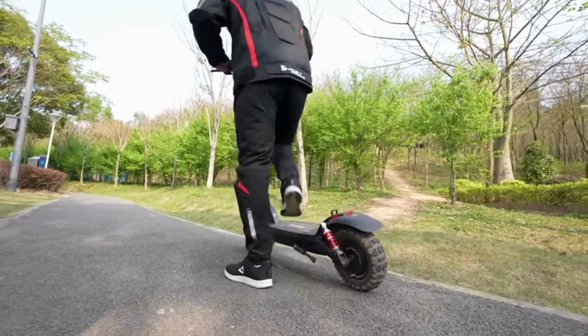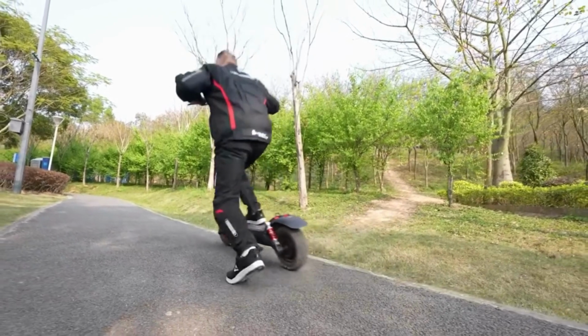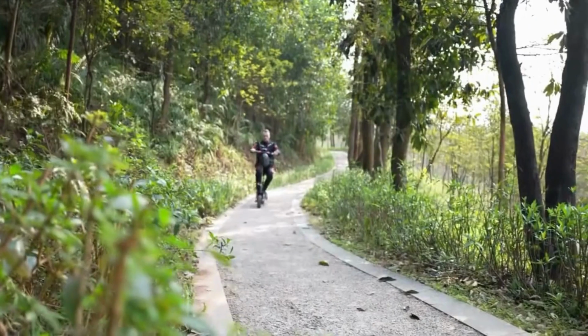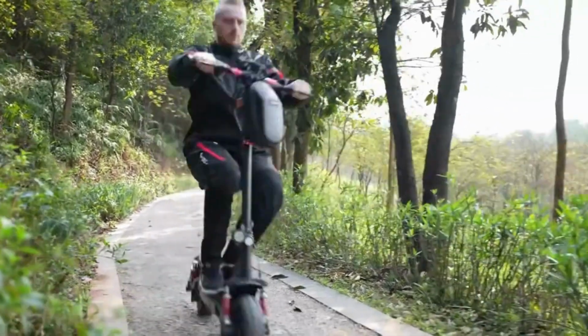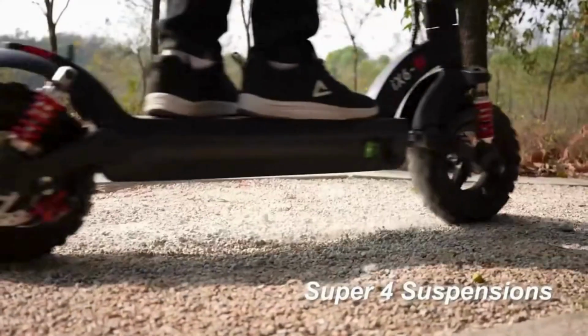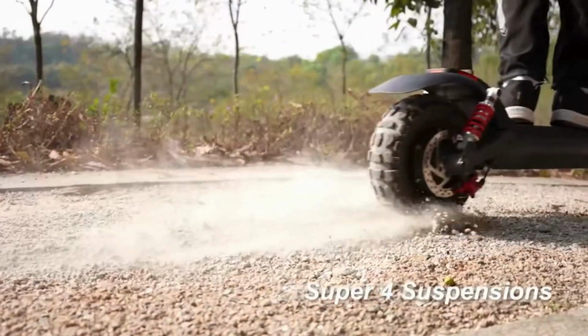The foldable design of the X5 Plus adds to its practicality. It can be easily folded within seconds, making it simple to carry and store in small spaces such as car trunks, offices, or apartments. Despite its powerful motor and large battery, the scooter maintains a relatively compact and portable profile, perfect for riders on the move.